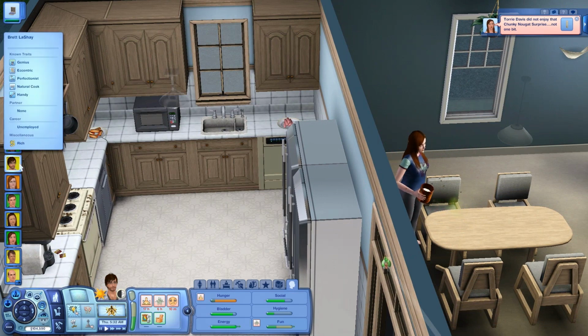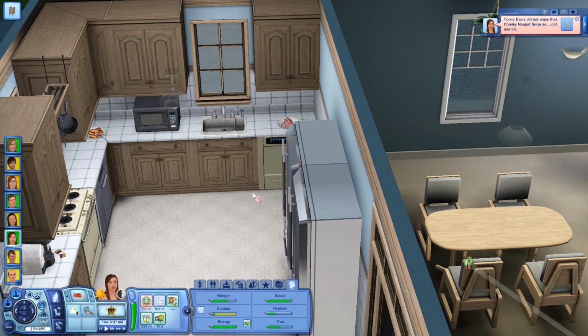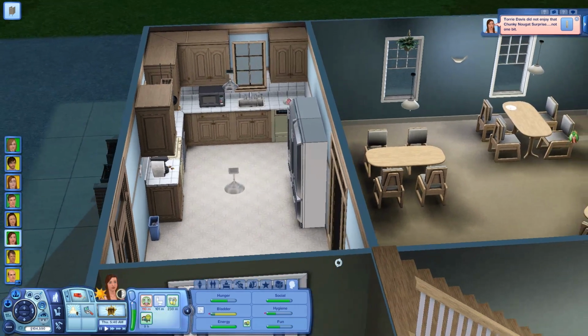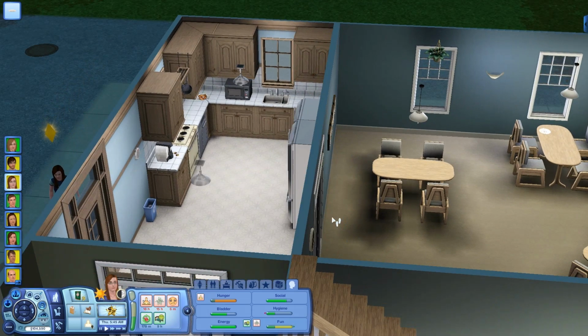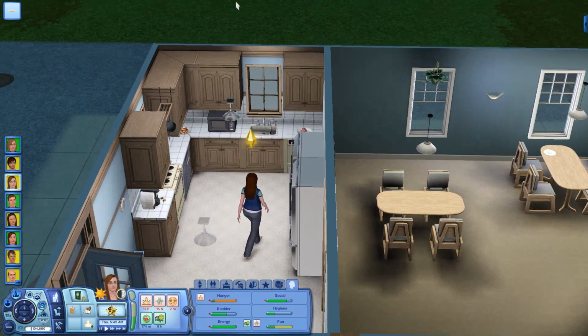And let's see. Oh, jeez. Torrie Davis went and had a chunky nougat surprise. I need to clear those out of everyone's inventory. Where is she going? Ugh. Did she just circle around the whole house? I don't even know.